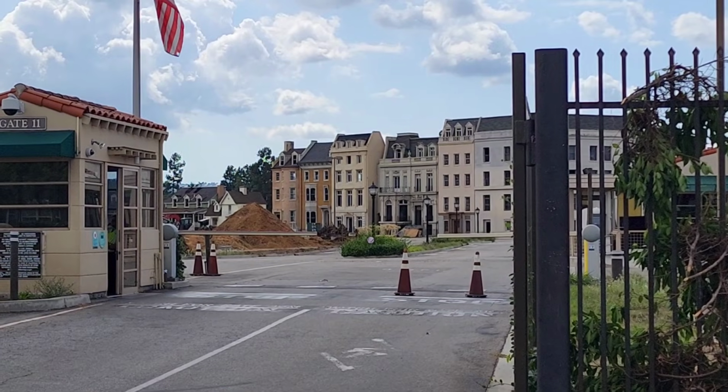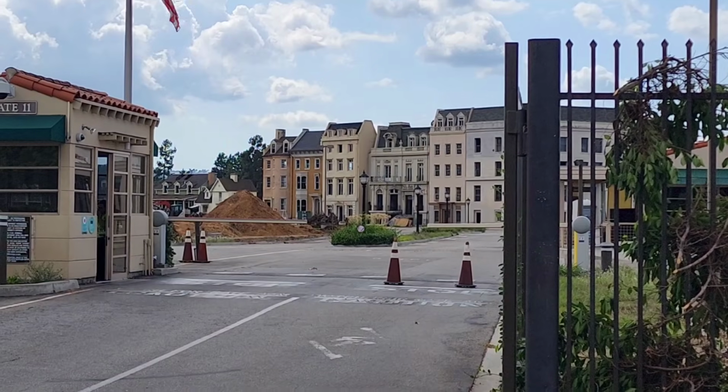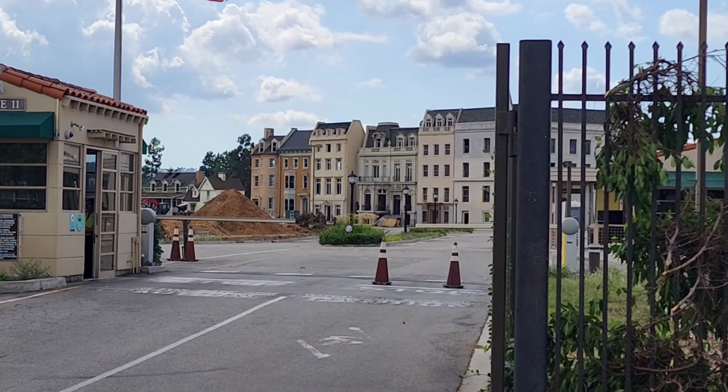And then right beside those houses, those tall buildings, those are probably most famously seen in the opening credits of Friends. And again, we'll get into all of that in a little bit.